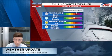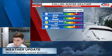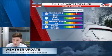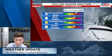Freezing rain, not really dealing with that this time around. Same with ice, though in the coming days when some of the snow starts to melt, some of the shaded areas and refreezing, ice may be a little bit of a concern, but for now, not that big of a concern. And then power outages.